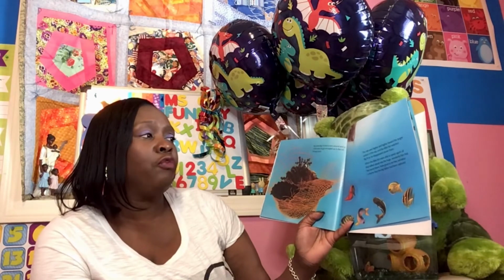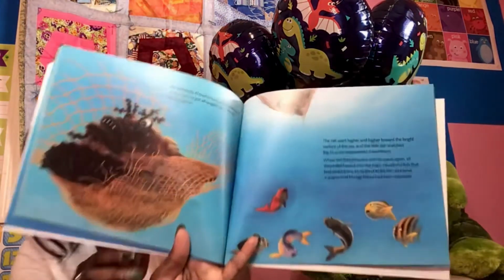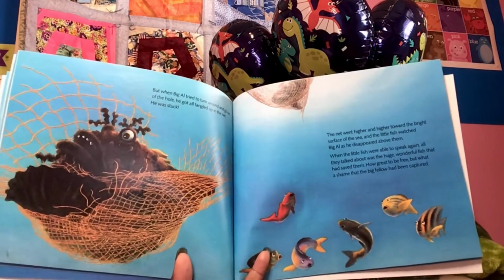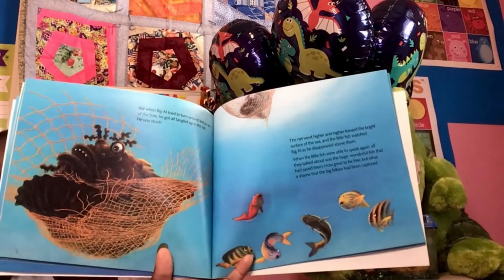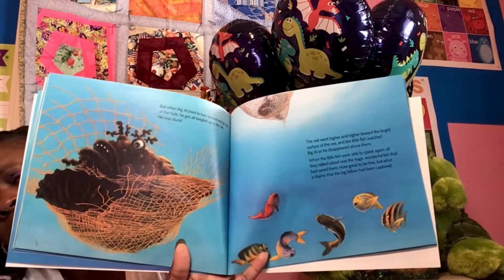When the little fish were able to speak again, all they talked about was the huge, wonderful fish that had saved them. How great to be free, but what a shame that the big fellow had been captured. Oh no. So now that he tried to help them, he got caught. And now they're all talking about what a wonderful fish he is. But look, he's getting pulled up to the top. Who will help Big Al?